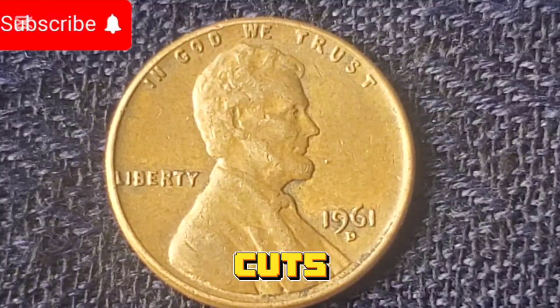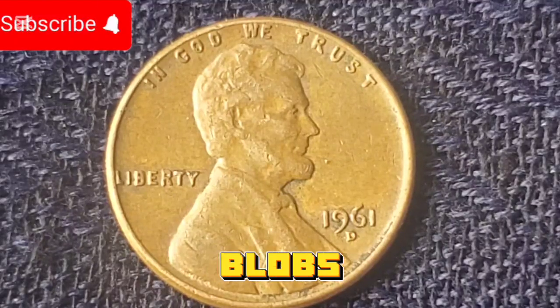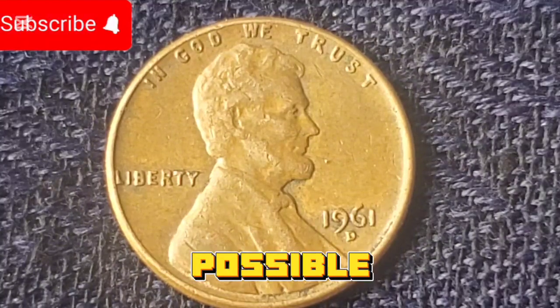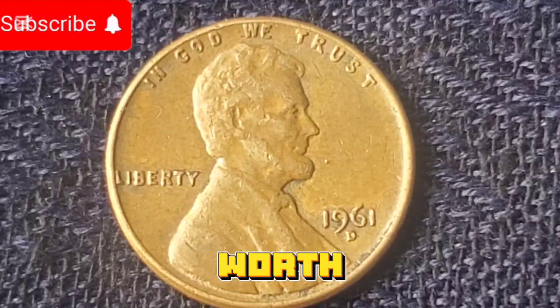Die cracks and cuts: as dies wore out, cracks could form and leave raised lines or blobs on the coin, creating minor but collectible errors. Struck on wrong planchets: these are rare but possible. A 1961 cent struck on a dime or foreign coin planchet could be worth thousands.